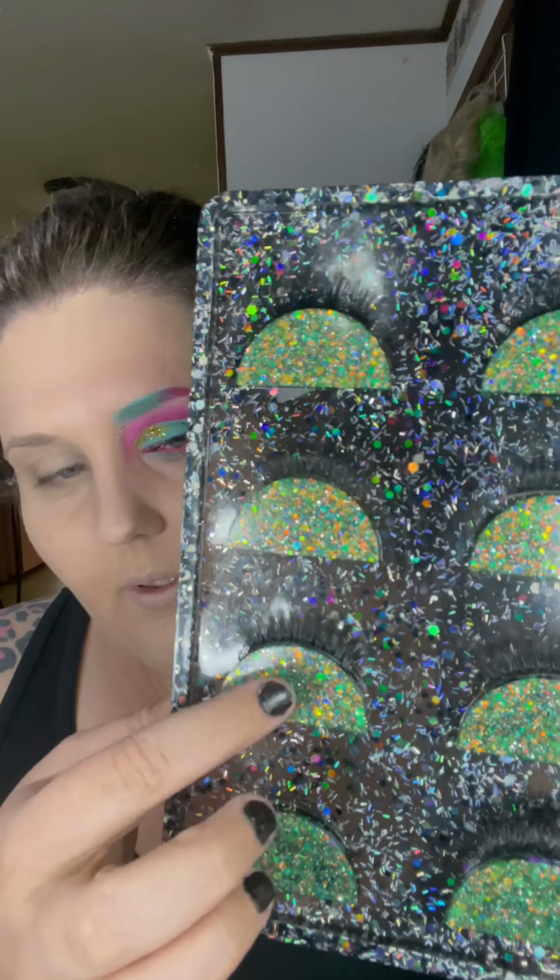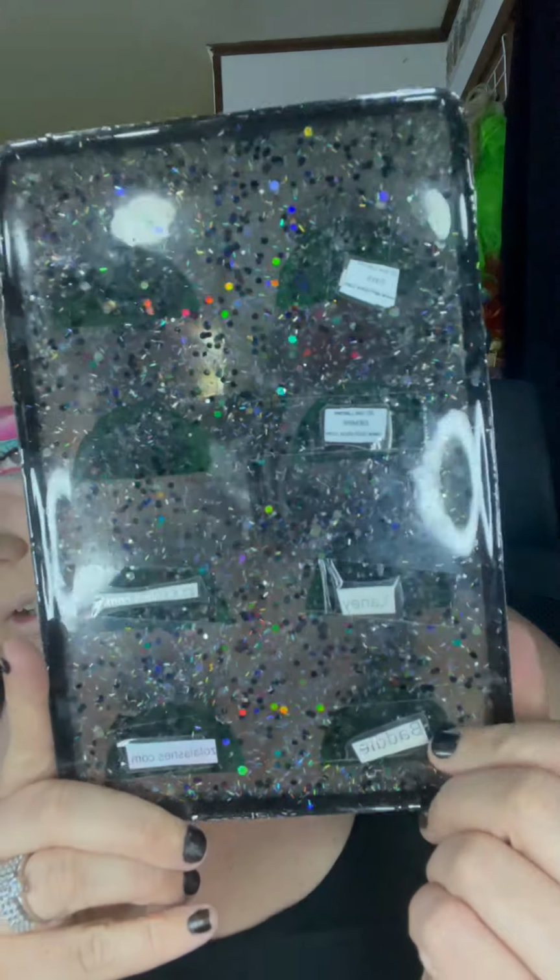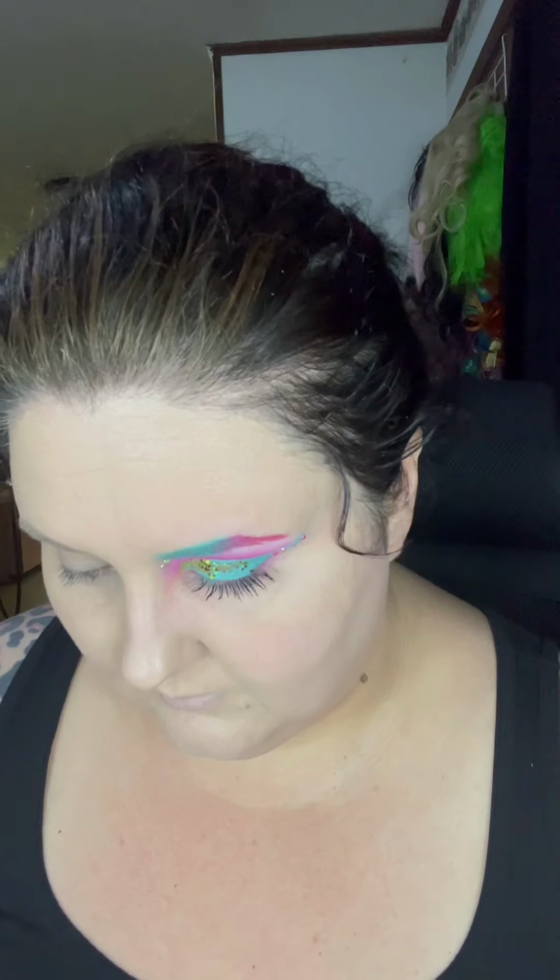I have my lashes on these little cute trays, or at least most of them. I think we're gonna go with these and see what I do with these trays. I taped on the back the brand and the style that they're in. So, of course, I could tag y'all because that's what we do. I think I'm going to go with these.